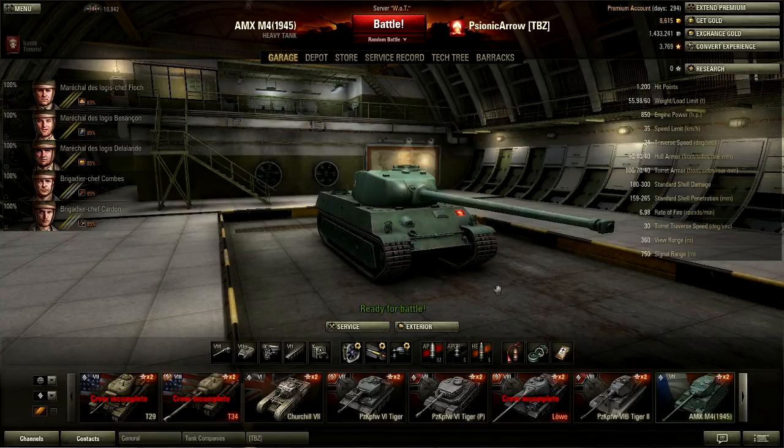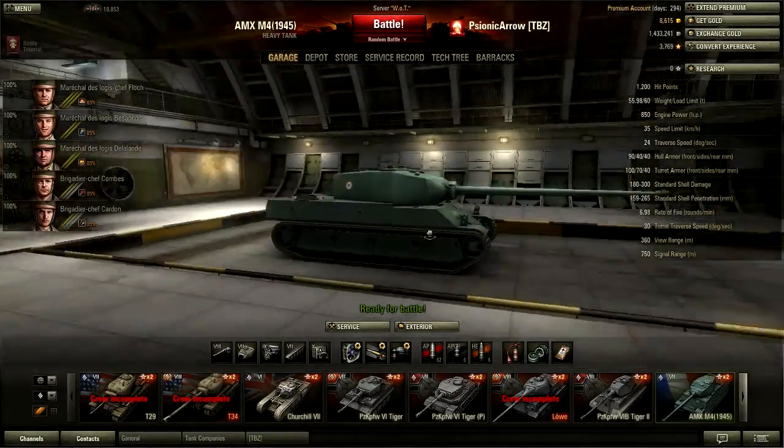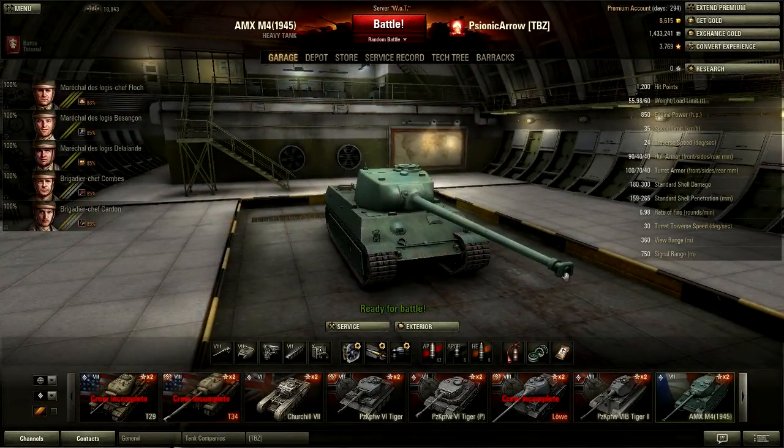Now, the best thing about this tank is that it does have sloped armor, and even the turret is sloped, and the turret is also mounted in the front of the tank. So, you're going to be able to go around corners much more easily than a Henschel Tiger can. However, no side scraping, or very little side scraping, will be involved with your play. I mean, it's not really that great of an idea with only 40 millimeters on the side of your tank.